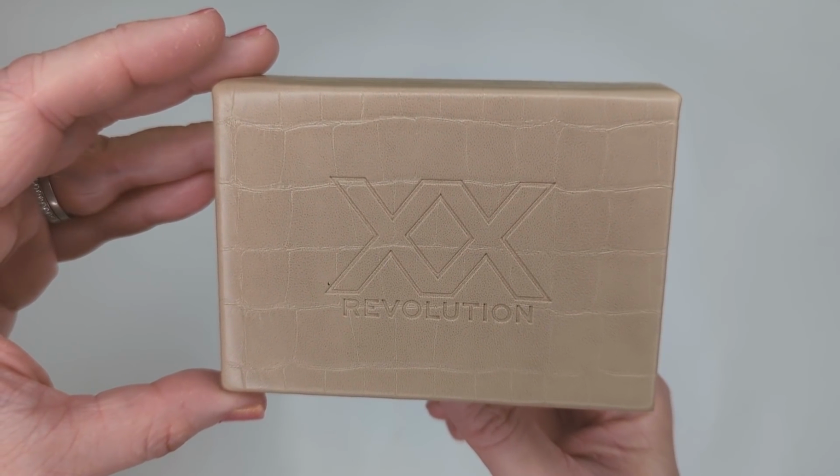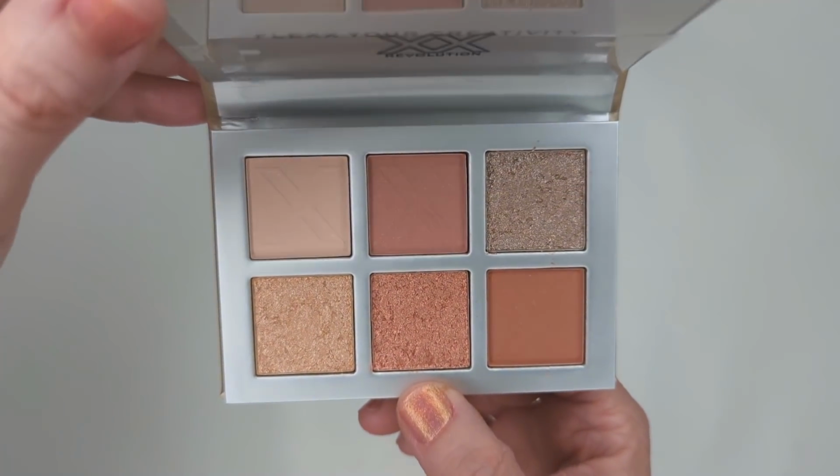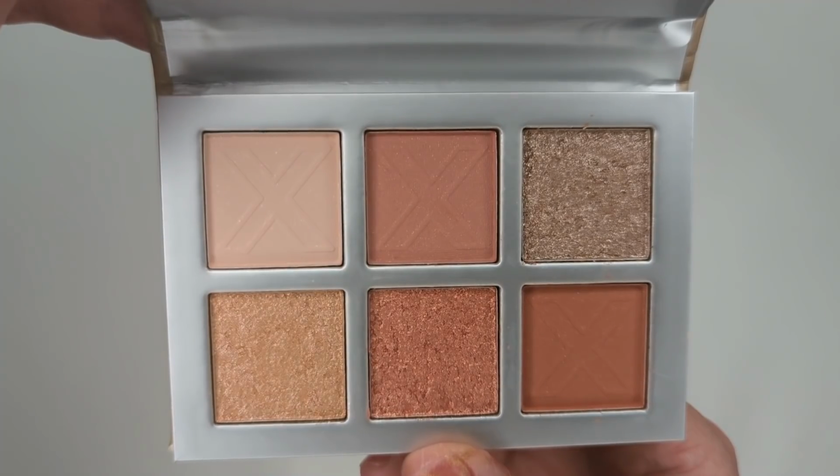And then the next palette we have is Pretty Little XX, and this one has like a taupey crocodile outer packaging.